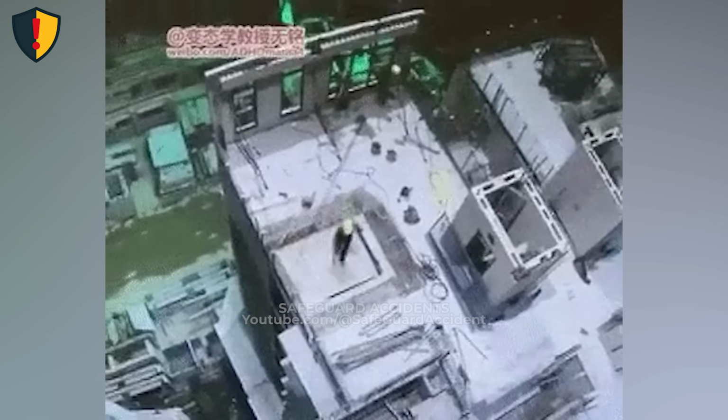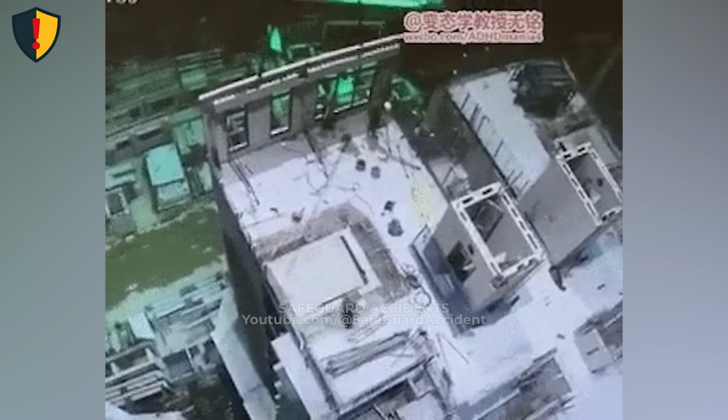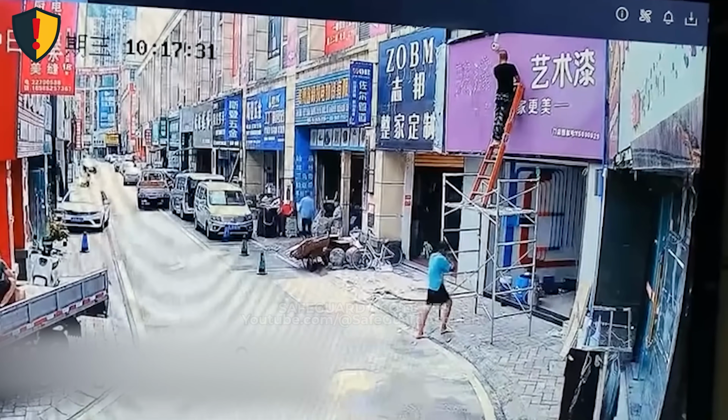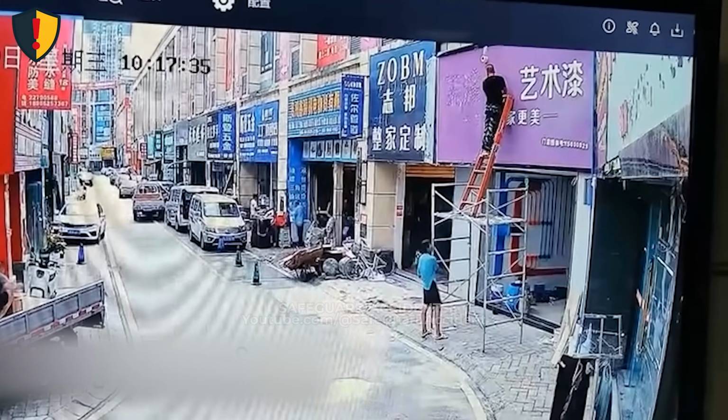Never ever walk or place any load over an uncovered or temporarily covered opening. A single step on unsecured material can turn stable ground into a deadly void. It only takes a few seconds, the time it takes to look away, for balance to disappear completely.